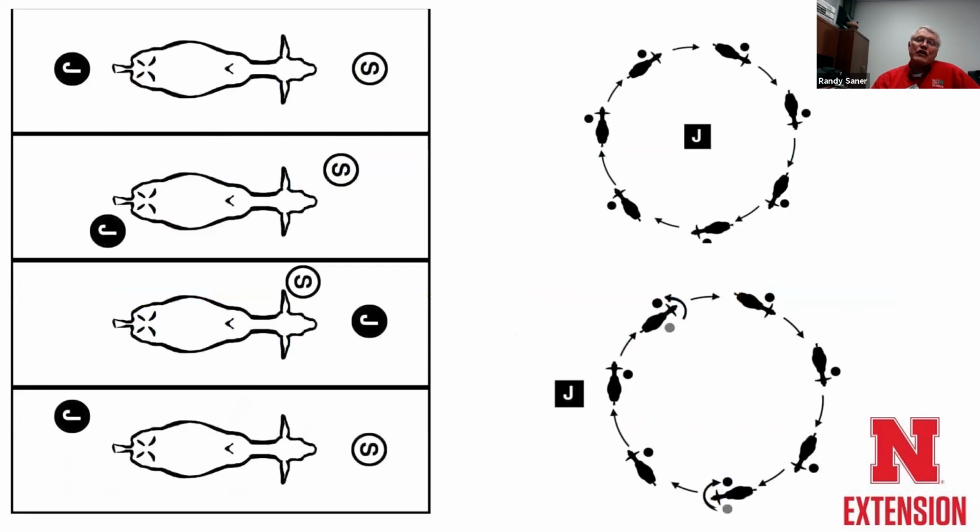This is just some other showmanship techniques. The J stands for judge, the S stands for showman. You can see where the judge is located, where the showman should be located. Also, where they're circling, the judge is in the middle. You can see everybody's on the outside. If the judge is on the outside, you can see how they're moving the goats around. And when you get to a certain spot, you're going to switch to the inside so the judge can see the goat. Because we're really wanting the judge to see the goat, not you.